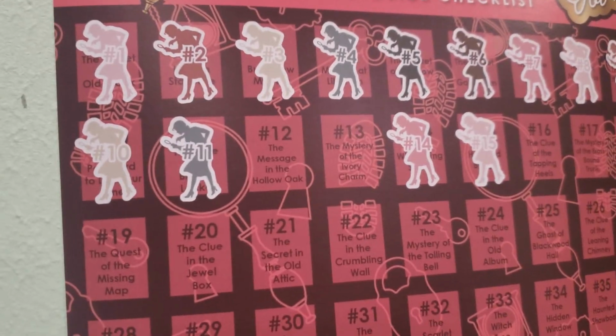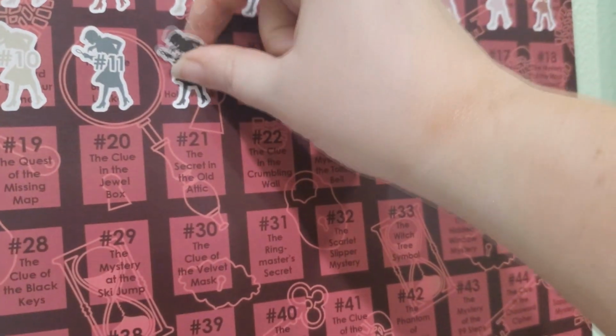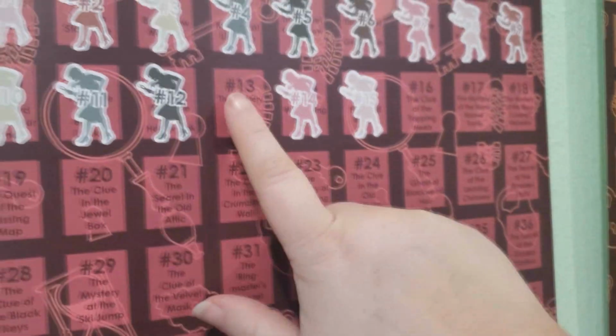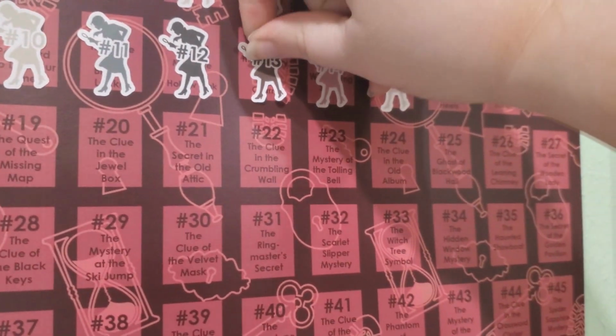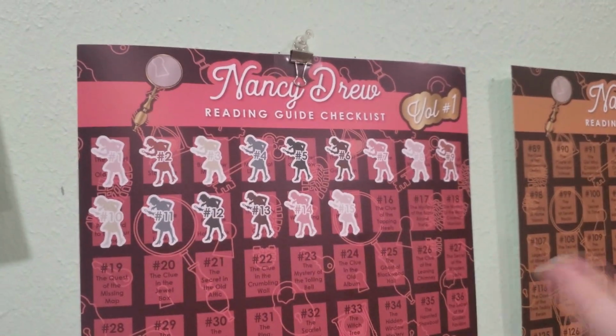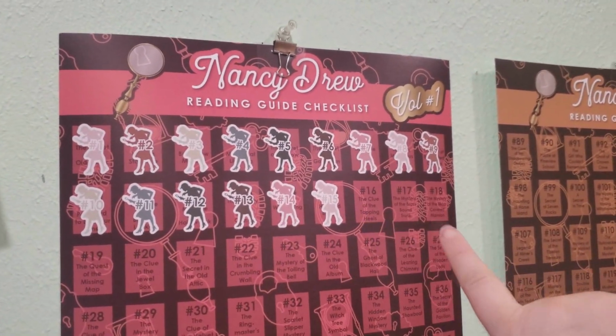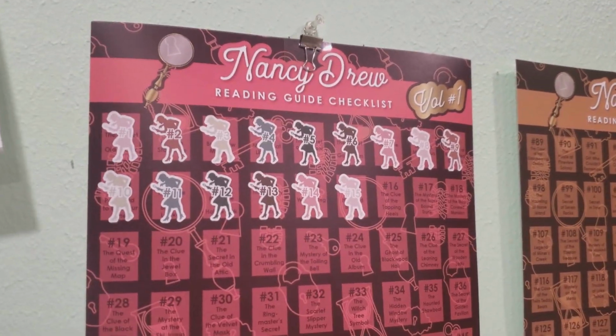Okay, somehow I missed putting on this sticker here, so we are going to put that one on now, book number 12, and I finished book number 13. All right, so that one is going on as well. And these are all the books I've read so far. Now I have them all completely filled in, and now I'll be able to read them all chronologically. So I am very happy with the progress I've made so far.